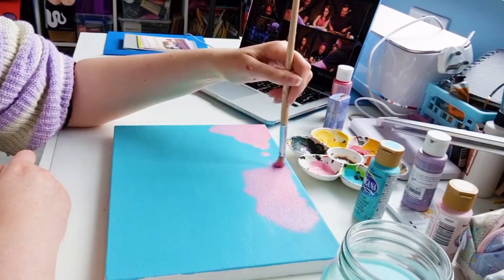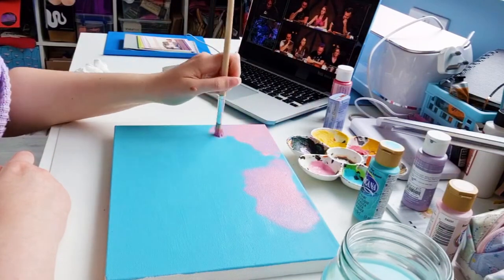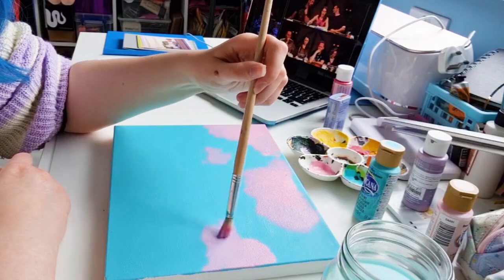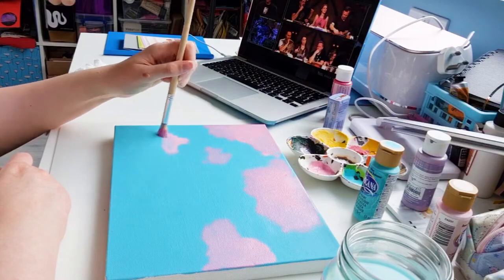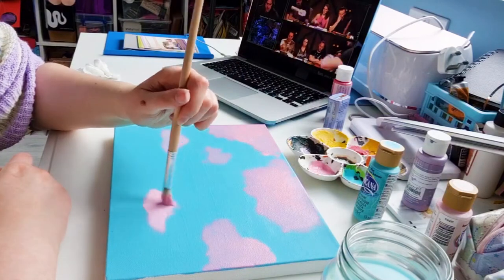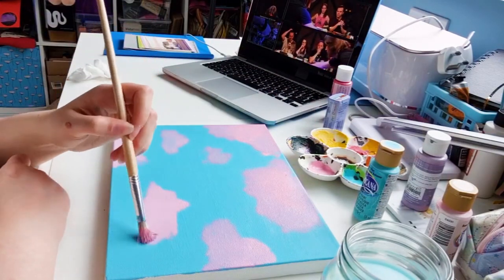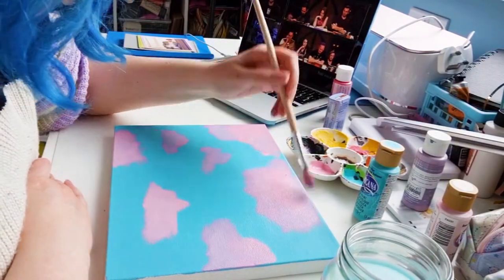I nearly forgot to mention that the paints I'm using for this canvas are Americana paints. You can mostly get them in America, but I picked them up in the UK. They're just really good. They're matte paints, so when they dry, they're completely matte. I actually prefer painting with matte mediums. That's why I love Poscas so much, because they dry matte and they're just so easy to get a nice opaque colour quickly down onto the canvas or whatever you're utilising as a canvas.